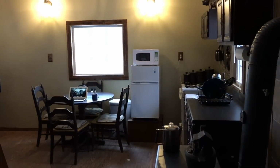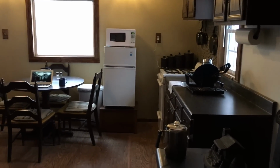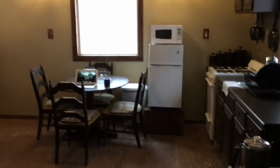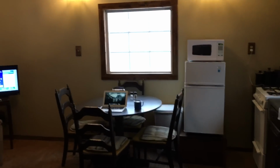I know a lot of people think, if you're off the grid, you don't have no electricity, none of the modern convenience you find at home. But that's really not true. And there's always ways you can work around it. And plus, you don't have the bills and the stress, worrying about paying them every month.